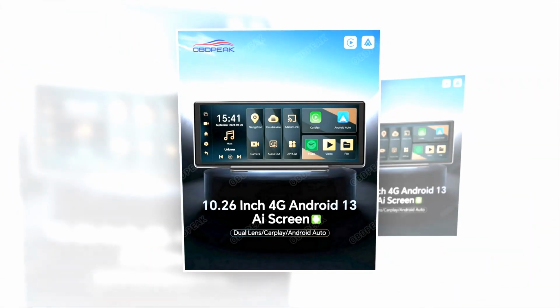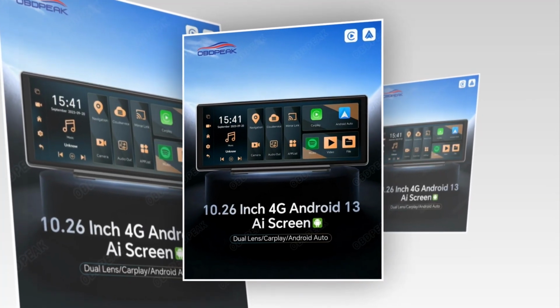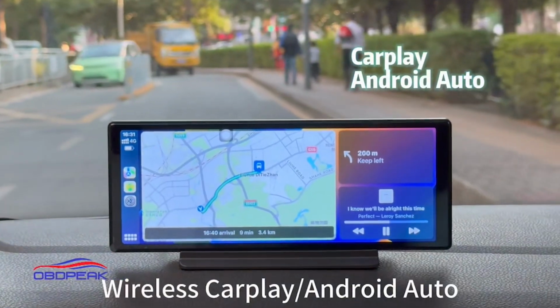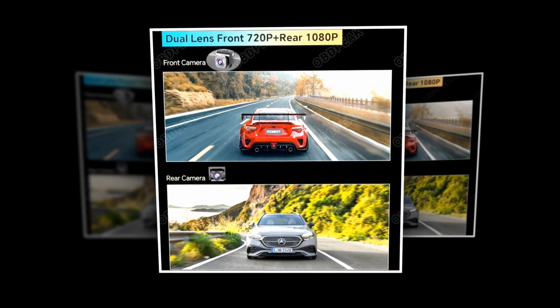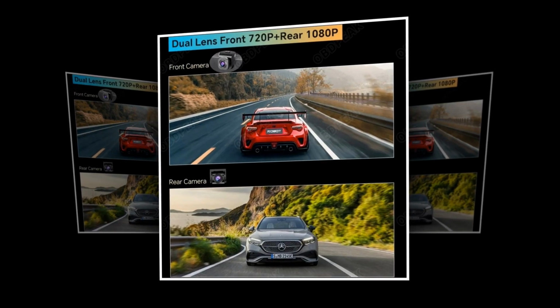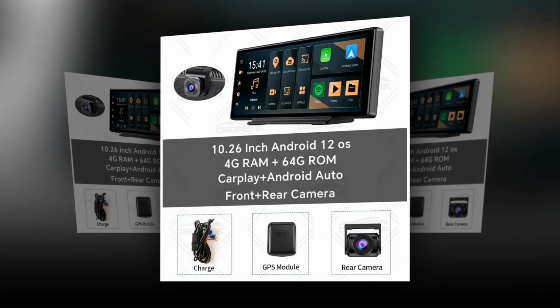With built-in 4G connectivity and Android 13, this OBDPEAK K50 lets you stay connected on the go. Access real-time GPS navigation, stream music, make hands-free calls, and even use apps, all from your dashboard. The dual-lens system ensures complete coverage. The front lens captures the road ahead with stunning clarity, while the rear camera keeps an eye on what's happening behind you. The 170 degrees wide-angle lens ensures maximum visibility, so you never miss a moment.